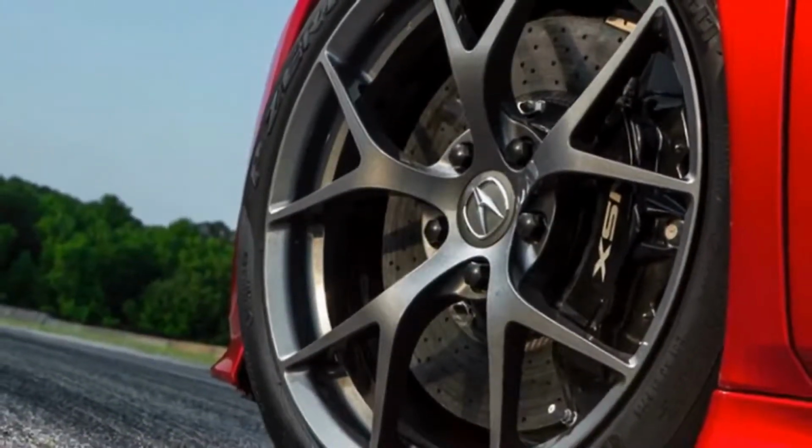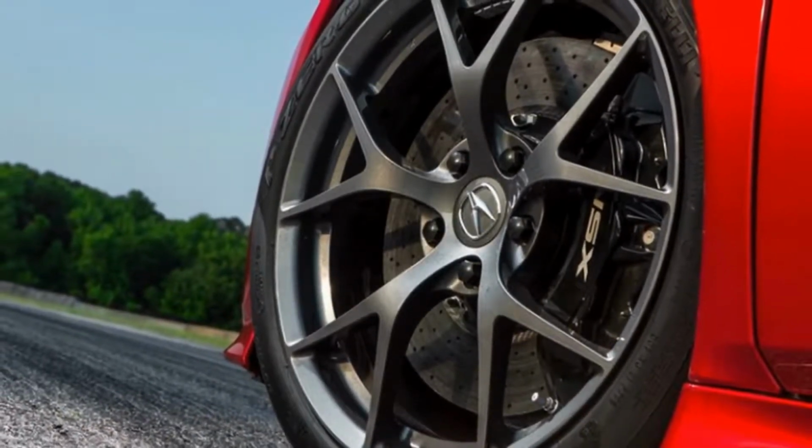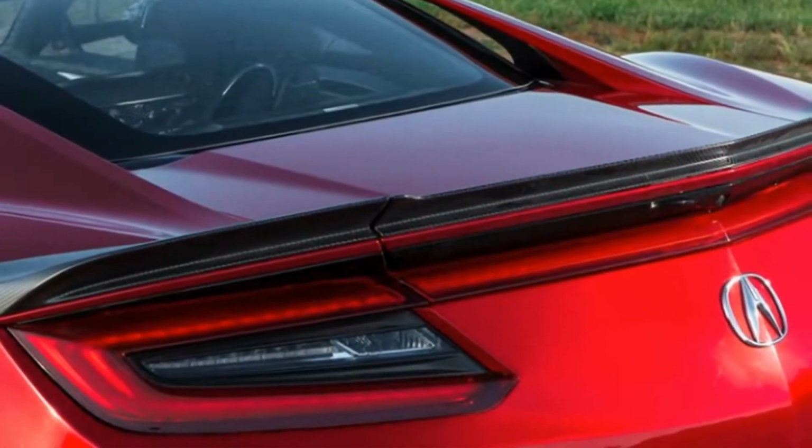It certainly looks like a supercar, however it doesn't quite hide the fascinating imprint within, where evidence of parts shared with lesser Acuras throws an unequivocally down-market shadow.